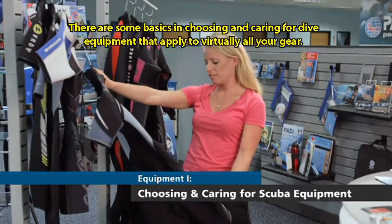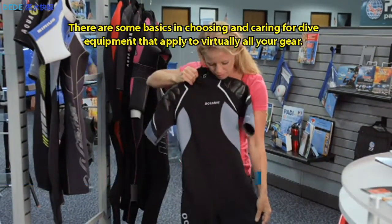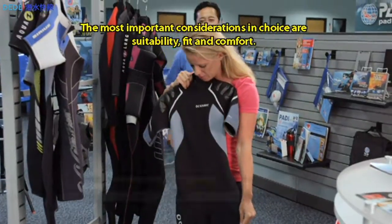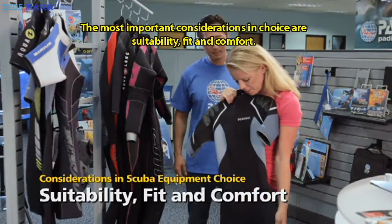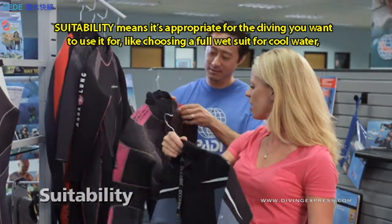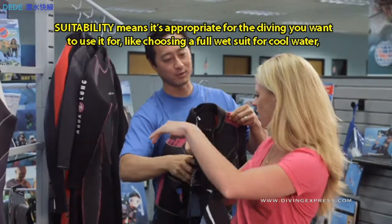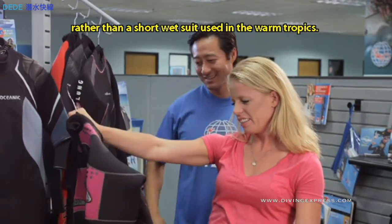There are some basics in choosing and caring for dive equipment that apply to virtually all your gear. The most important considerations in choice are suitability, fit, and comfort. Suitability means it's appropriate for the diving you want to use it for, like choosing a full wetsuit for cool water rather than a short wetsuit used in the warm tropics.